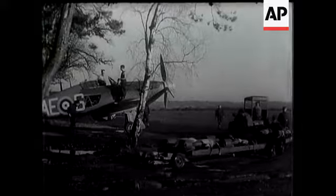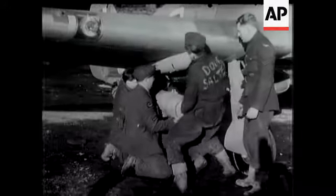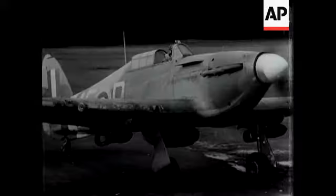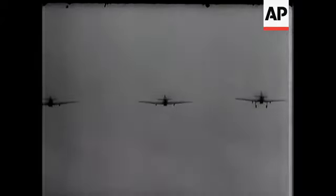But in war especially, it isn't always size that counts. Take the Hurricane, for instance, that most adaptable of aircraft. This famous fighter is now being used as a low-level bomber in sweeps over enemy-occupied territory and against shipping. The Hurry bombers carry two 250-pounders, and when the bombs have been dropped, they can still beat up a target with their guns.